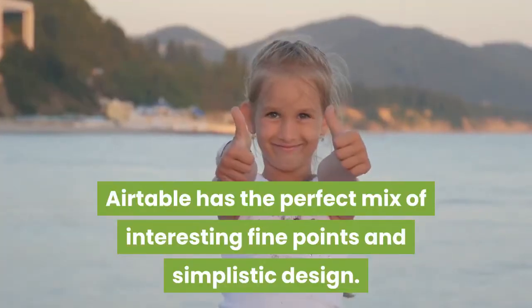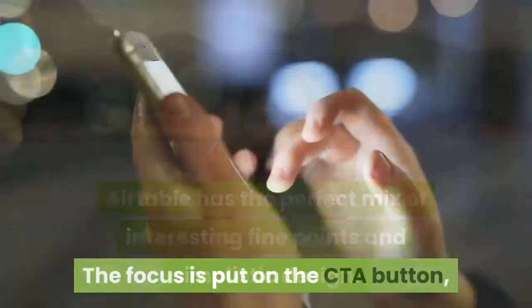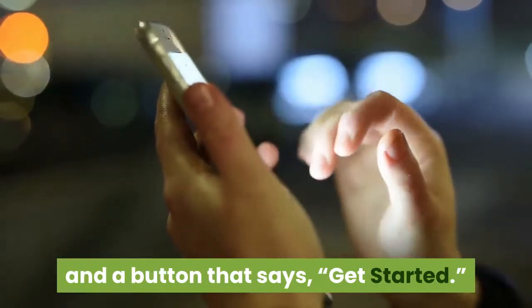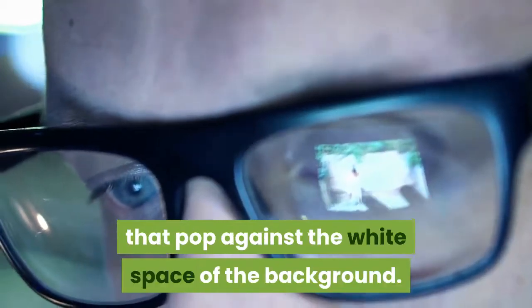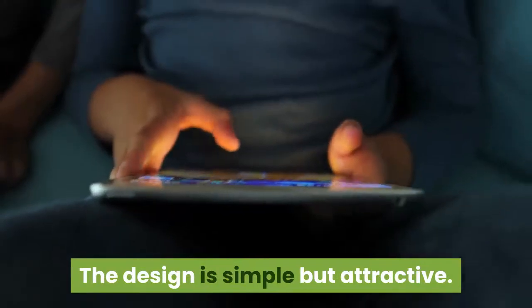Airtable has the perfect mix of interesting fine points and simplistic design. The focus is put on the CTA button, which features a form field for an email address and a button that says, "Get started." However, they also add some interesting illustrations showing people in motion in vivid colors that pop against the white space of the background. The design is simple but attractive.